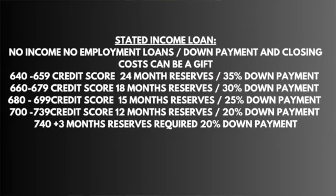So the number one program is a stated income product. So basically, there's no job information required. There's no income required on the application. This is a true stated income, stated employment. So there's nothing on the loan application. We just need 2 years living history, and we have to make sure that you have anywhere between 3 months and 18 months reserves, depending on where your credit score is at. Super easy loan to qualify for.